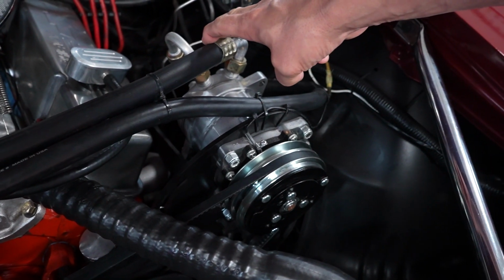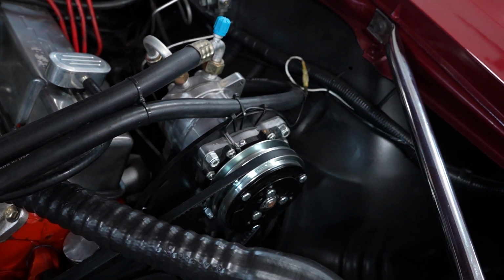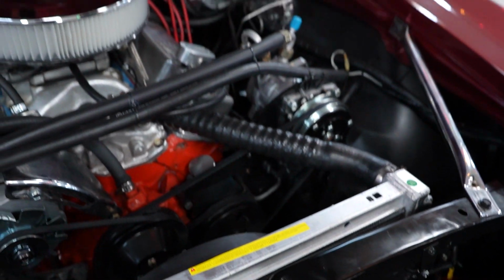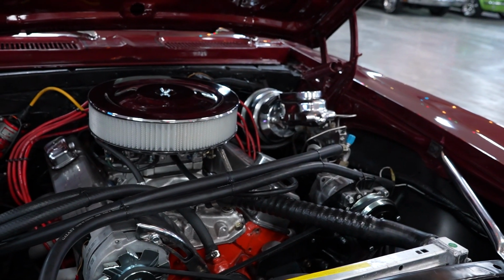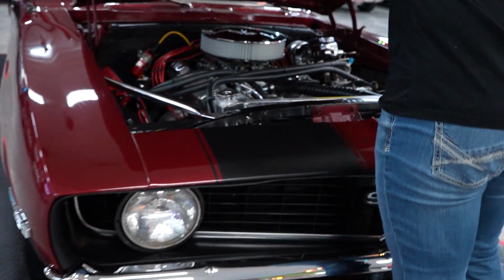Typically, this unit is mounted in the Camaro on the passenger side of the block. This one happens to be on the driver's side, and that is your AC compressor. So the car is equipped with air conditioning. Pretty turnkey car we have going on here. Let's check out the rest of the vehicle.